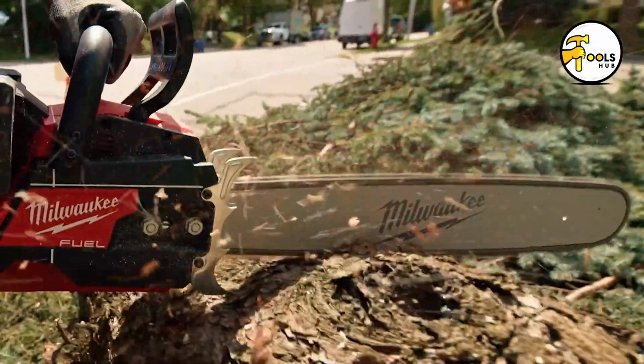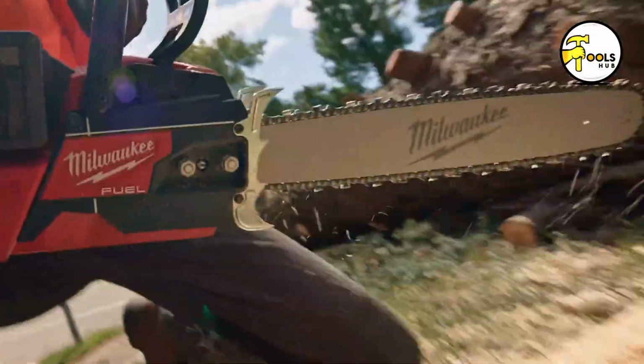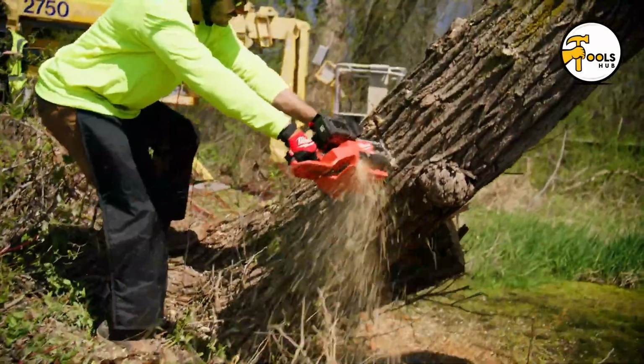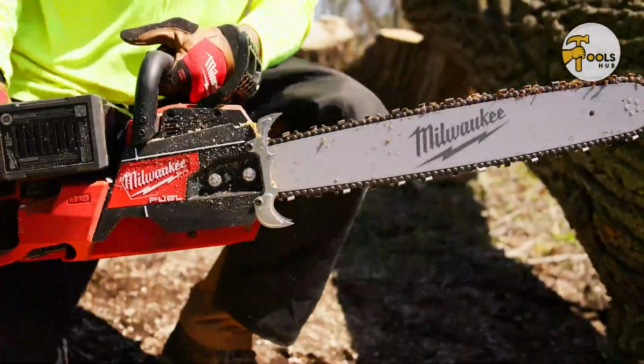You'll get up to 60 cuts per charge in 10-inch hardwoods and features like dual metal bucking spikes, high visibility felling sightlines, and dual captured bar nuts add control and durability.